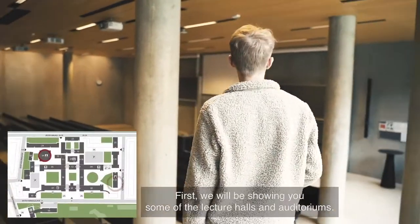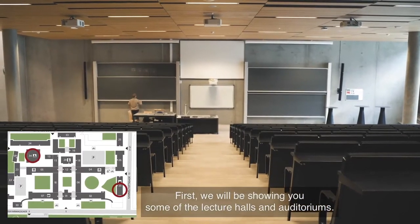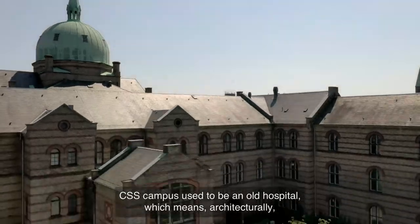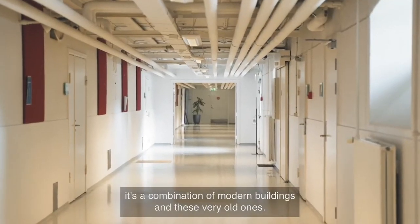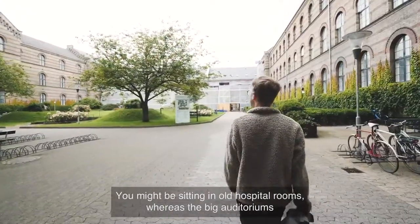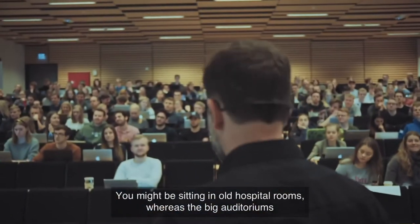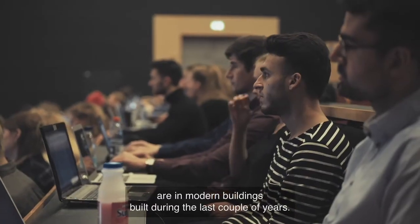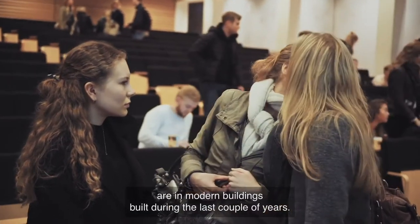So the first thing we'll be showing you are some of the lecture halls and auditoriums we have here on campus. CSS campus used to be an old hospital, which means architecturally, it's a combination of modern style buildings and these very old ones. You might be sitting in old hospital rooms, whereas if you have a lecture in a big auditorium, these are brand new buildings that have been built during the last couple years.